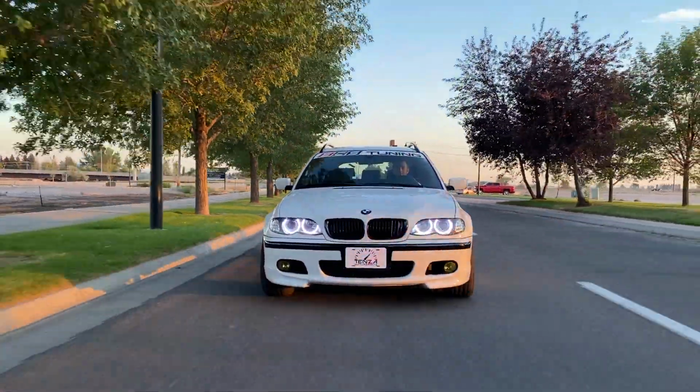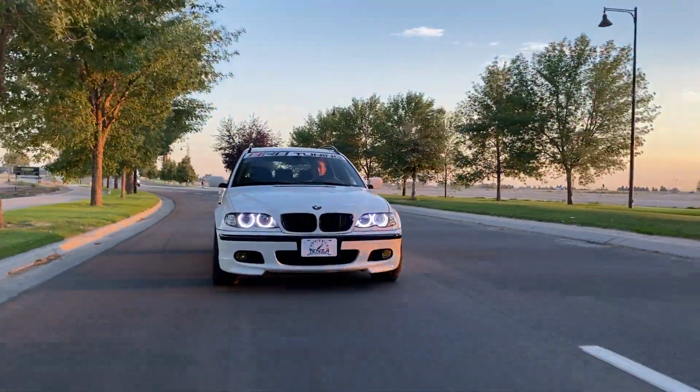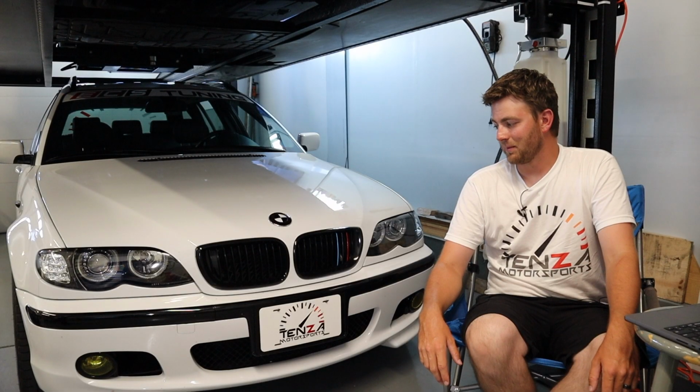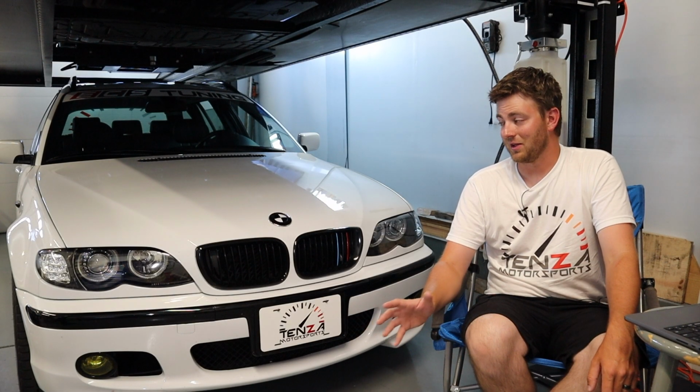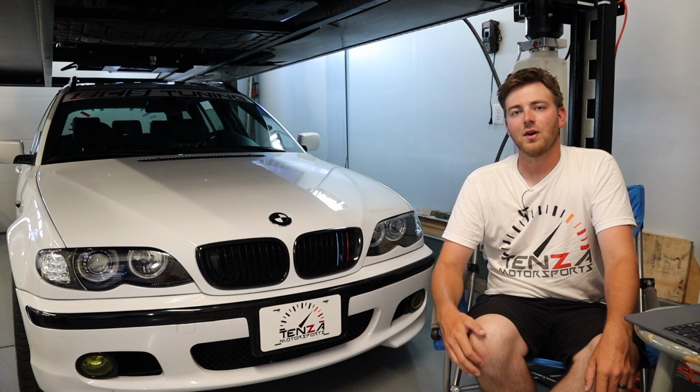So we might keep working on that a little bit, but this is probably the last time you guys will see the car on the channel, which is kind of sad. I'm gonna miss the car. I've really fallen in love with it. I think it looks so cool. I love the color. I love the interior. I gotta move on to some other projects.